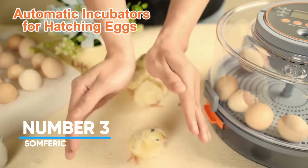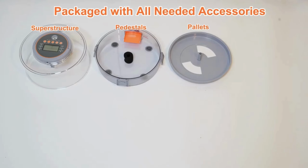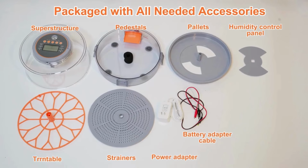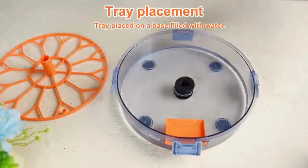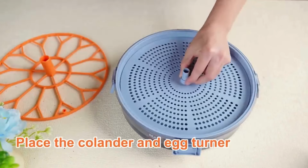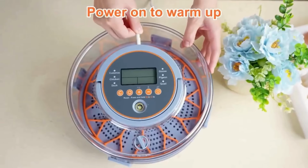Number 3. SOMFERIC. Coming in at number 3, the SOMFERIC incubator is all about simplicity and automation. Just place the eggs, pick one of 5 smart modes or go manual, and let the incubator handle the rest. It automatically manages temperature, humidity, egg turning, and even adjusts for the specific bird species.